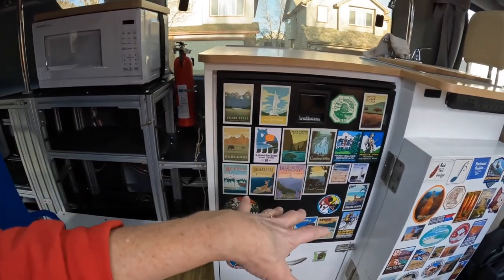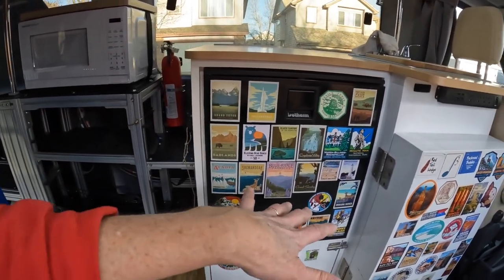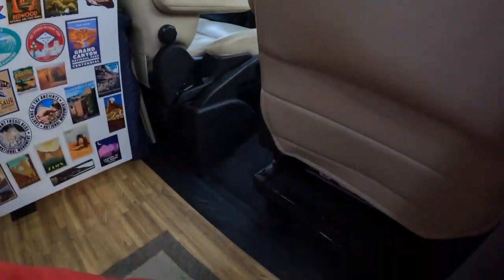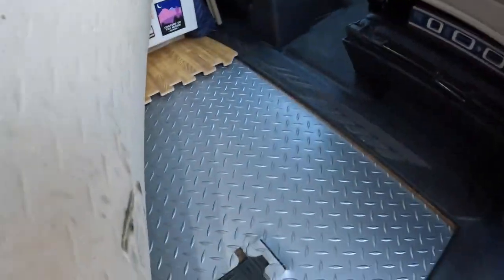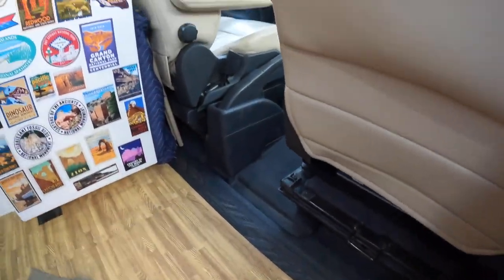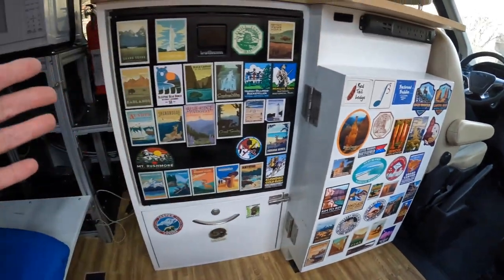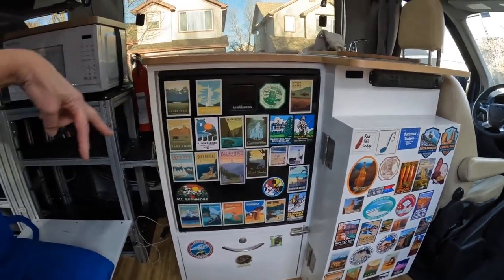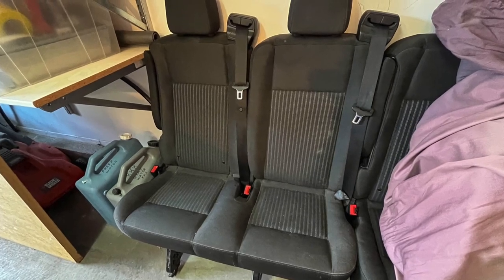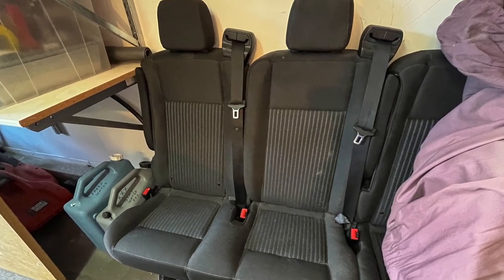And then we have two bench seats that are original to the Ford passenger van that hook into the floor. There are still the mount points down here in the floor for the bench seats. So we have two-person benches that we can put back in here. That converts this into a 6-passenger van.